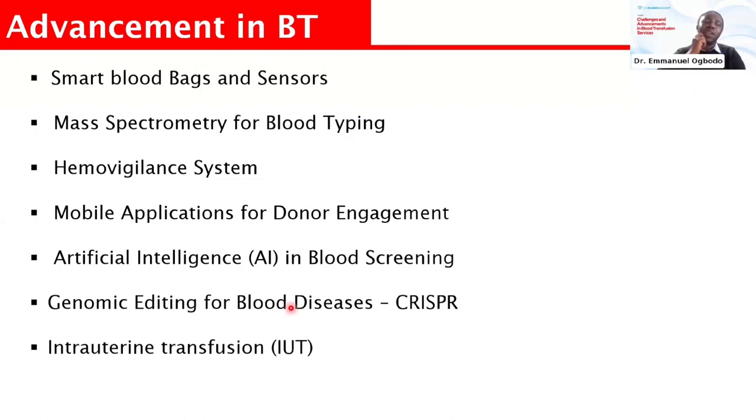Now, there's what we call intrauterine blood transfusion. Intrauterine blood transfusion talks about a baby in the uterus who needs red cells to be able to survive. Time will fail me to explain the background, but if there's hemolysis, meaning that the blood in the uterus is not really enough or is not supporting the baby, then while the baby is still in the uterus, we can actually transfuse blood. That is called intrauterine blood transfusion. So that is also another useful technology.